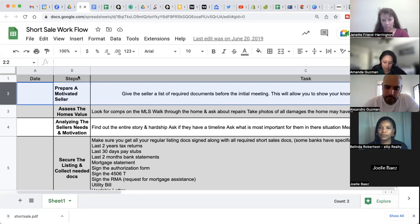Got it. Is there any kind of appraiser done? Yeah, we're going to get into that process right here with the workflow, and you'll be able to figure it out.